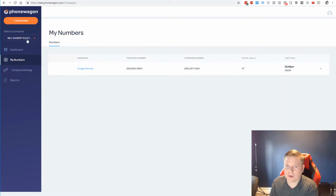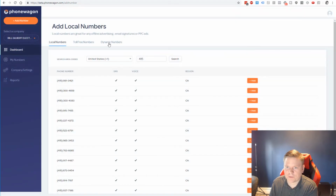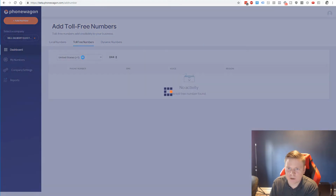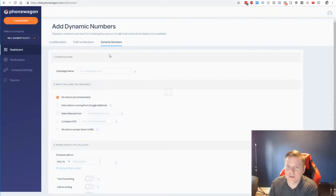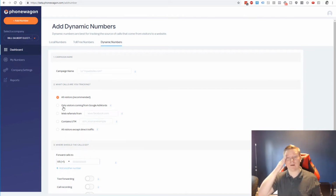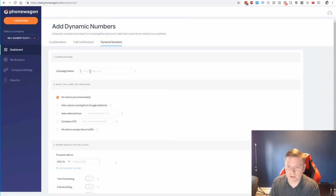If I wanted to create more numbers, I could go in here, do add number, and I now have the ability to create local, toll-free, and dynamic numbers. Depending on what you're doing, local numbers are great for offline, email, and PPC, which would be like AdWords. Toll-free would be just a little bit more credibility for your business. And then you could do dynamic, which are better for sourcing from, say, a website. They've got some features in here that you could set up, dynamic numbers that you could put on your website, and this will give you a full understanding of what's happening. So again, pretty easy.